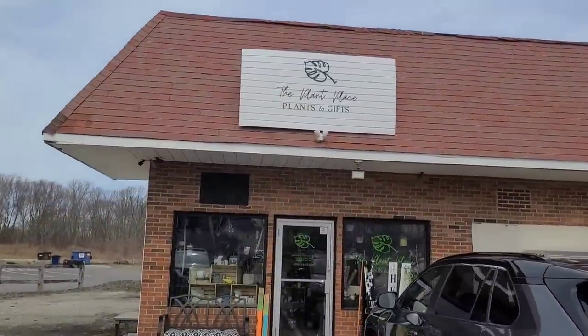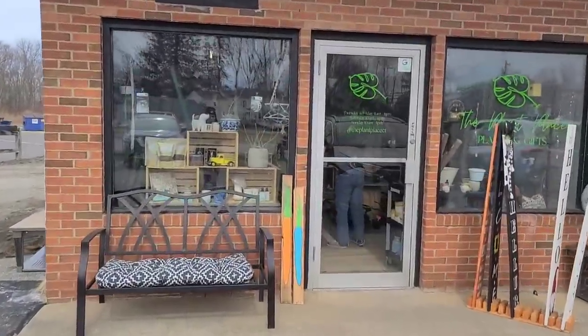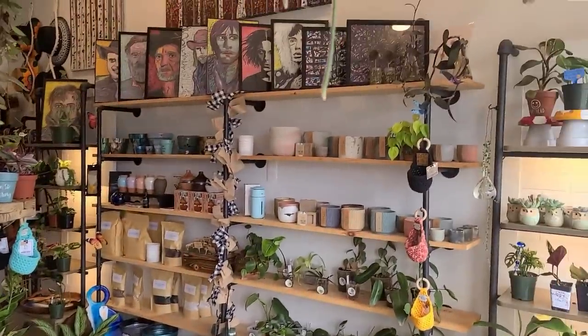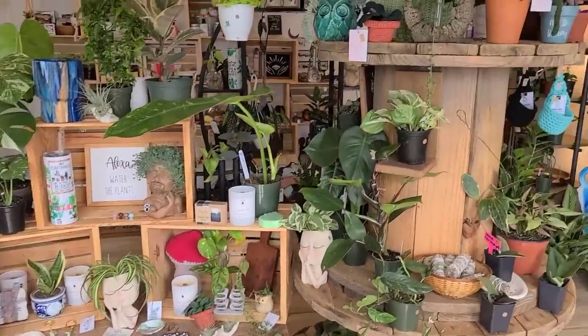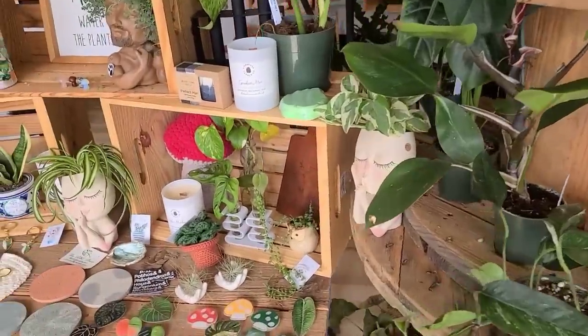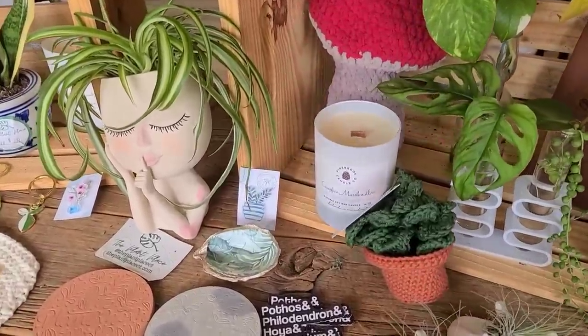This is the most random plant shop I've ever seen, but it's super cute. Let's go check it out. Let's not startle this person working. Oh my gosh, this is the cutest thing ever. I'm immediately overwhelmed, as always, as soon as I walk into a new place. There's so many cute plants and things to look at, you guys. I don't even know where to begin.